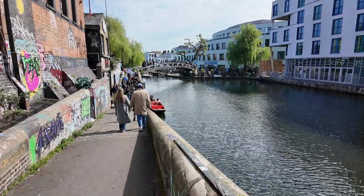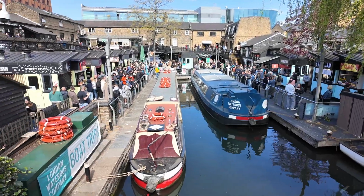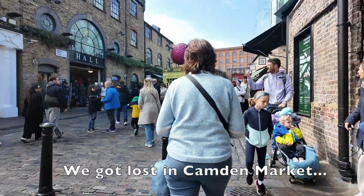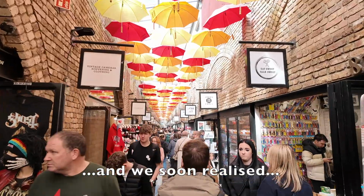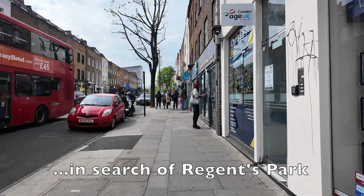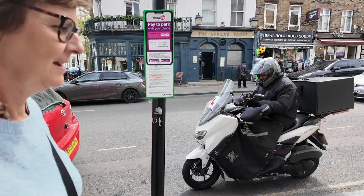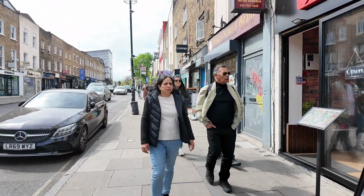Welcome to Camden. It's going to be a little bit busier this side. Going to walk past the Dublin Castle, where Madness started back in 1979. Are you impressed? Yeah. Let's not go one step beyond. Very good.